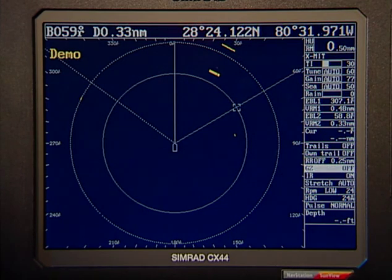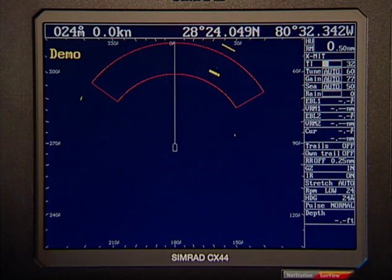Then we set the guard zone using the adjust key and mark it for targets that come into the zone. There's your guard zone set. If any target comes into that zone, it'll trigger the alarm.